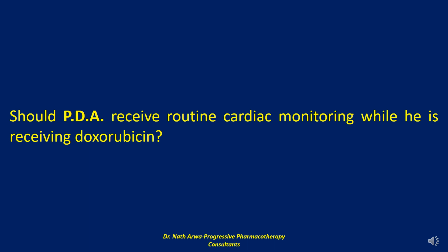Because PDA presented before his fifth cycle of ABVD with symptoms of congestive heart failure, another echo should be performed, and his doxorubicin should be discontinued. Additional assessments should be obtained when a patient shows signs or symptoms of congestive heart failure or when low-risk patients receive cumulative doxorubicin doses greater than 450 mg per meter squared or high-risk patients receive greater than 350 mg per meter squared, if additional doses are planned.